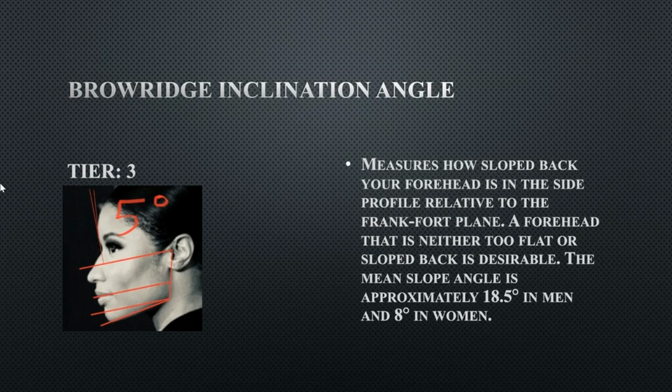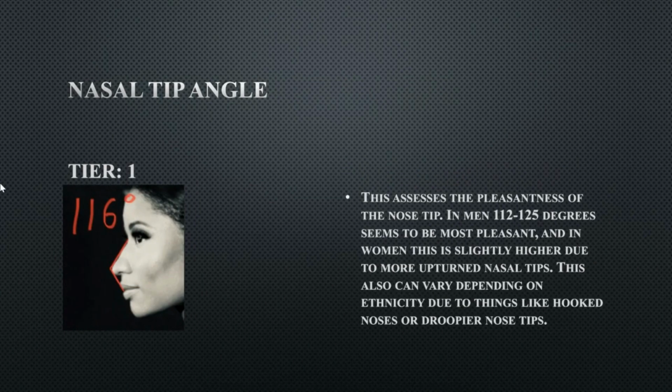Her brow ridge inclination, so how inclined her brow ridge is, and hers is at 5 degrees, and that will be a tier 5. So that isn't inclined back enough. As a female, you want a brow ridge that is inclined a little bit more back. Ideally around that 8 degrees will be okay. She's not too far away from that, but that's just still within the normal range. And you do not want a brow ridge that is not inclined at all or protrusive, like kind of like a Rihanna. You do not want those type of brow ridge, but you can still look attractive either way. It goes with those type of brow ridges.